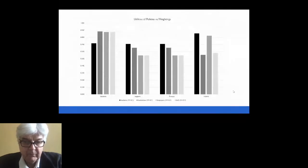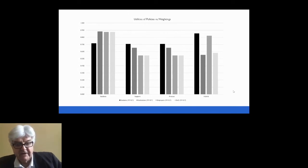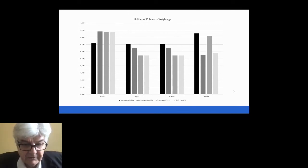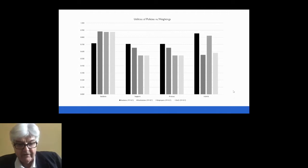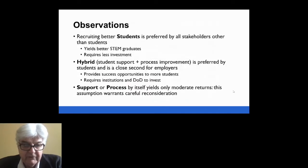Next slide. So here we have the results, and the black is where students are weighted 0.7, and the other 3 stakeholders are weighted 0.1. Dark gray is where institutions are weighted 0.7 and the other 3 stakeholders are weighted 0.1. The light gray is where employers are valued 0.7 and everybody else is 0.1. And the lightest gray is where DoD is valued 0.7 and everybody else is valued 0.1. So you can see we got some variation here. The next slide gives us some summary of this.